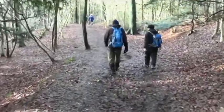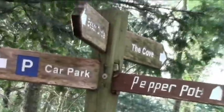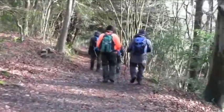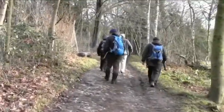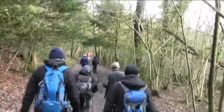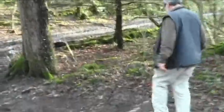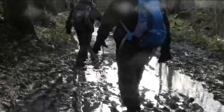Just have to be careful on the limestone, we're being wet, it's quite slippy. Don't want any accidents. I remember a few years ago we had one of the members, he slipped and broke his front teeth and his glasses, he was in a bit of a state, so be very careful. This is the man that had the dogs, and I'm talking to him all the way down.